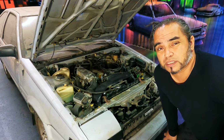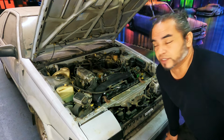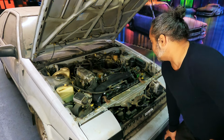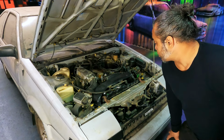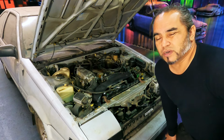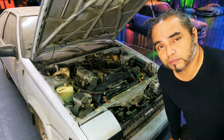So I'm pretty much just absolutely shocked at how stock it is under here. I'm wondering just how much I have to dig into it to find out what was wrong with it. But for the most part, the best thing is that it has all the things so I can put it back together. So it's not gonna be so, so bad. At least I don't think it will.